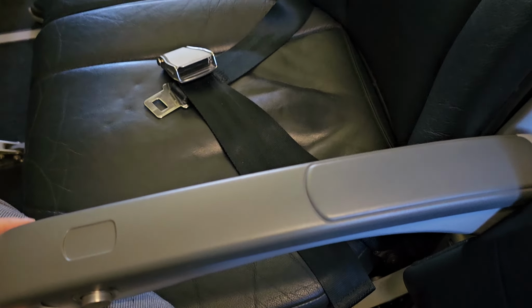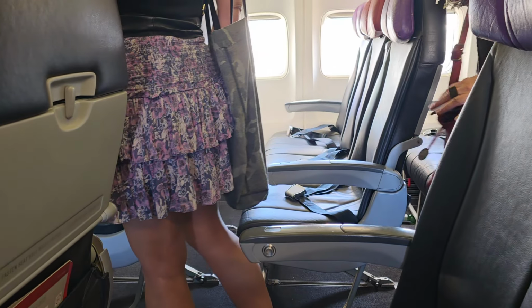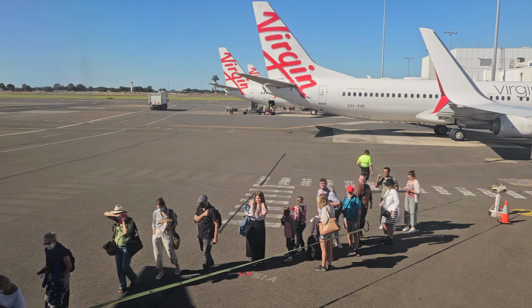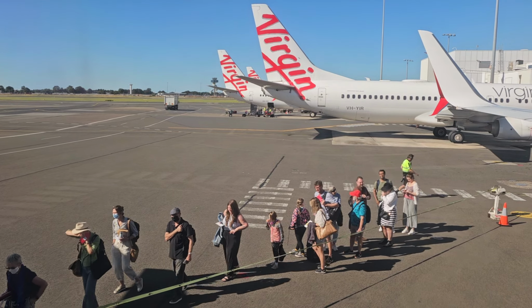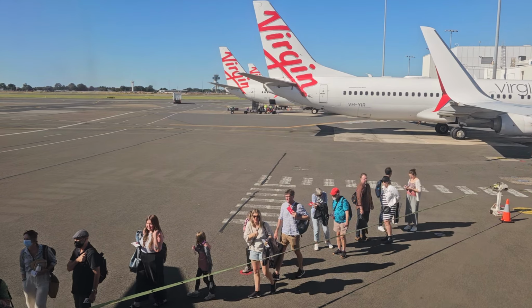One nice touch on Virgin is that they push up all the centre armrests before boarding. This makes getting to your seat much easier, and obviously it also helps speed up boarding. Like Qantas and Jetstar, the rear stairs were also used for boarding. Just here, you didn't have an angry person shouting at you if you touched your mobile phone.